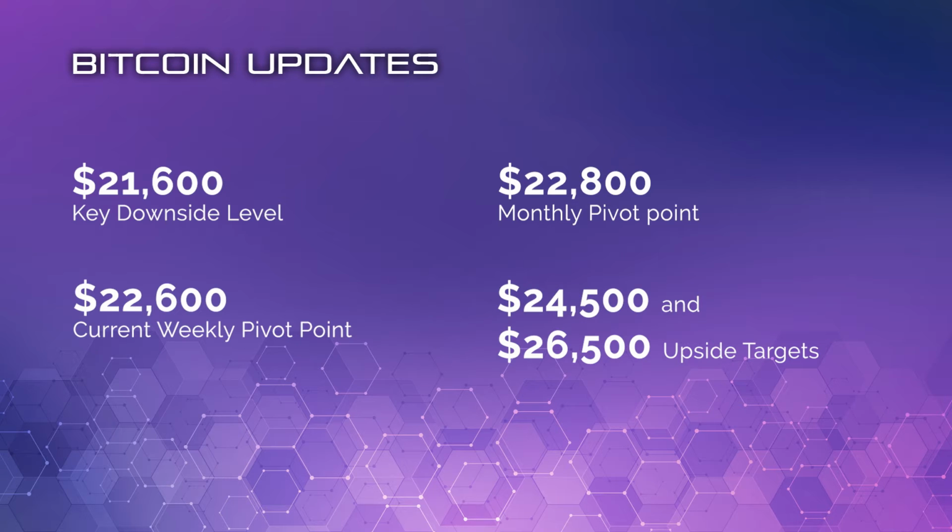Upside targets, I think we need to get above 24.5. That's very obvious. And if we could move above there, I think we could get a lot of leverage liquidations, people who've got their stop losses above there, people that are short on the market who don't believe in the recovery. And if that happened, then I think we could move towards probably the 100-week moving average around 26.5 and then take a look again. But overall, any daily closes below 21.6, and that would be a bearish sign for me.